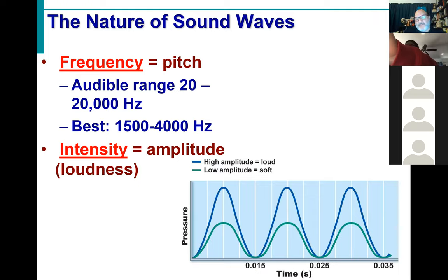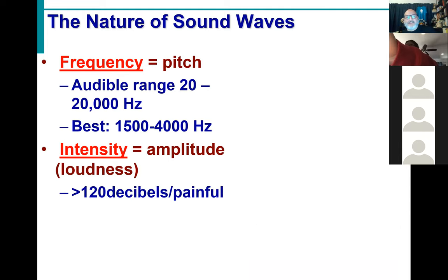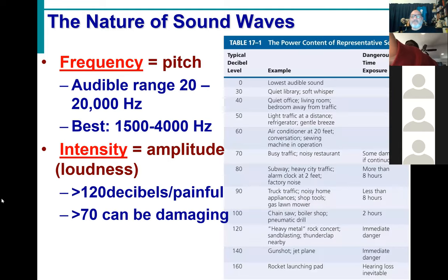And what do they measure that in? Decibels. There you go. Exactly. We measure it in decibels. Absolutely. Right? Decibels are the measurement of how loud a sound is. Notice typically anything above 120 can be instantaneously damaging to your ear.